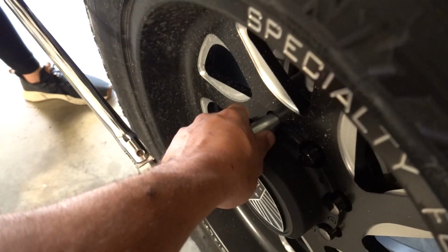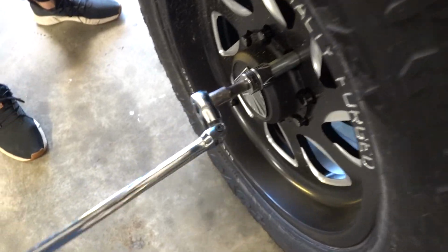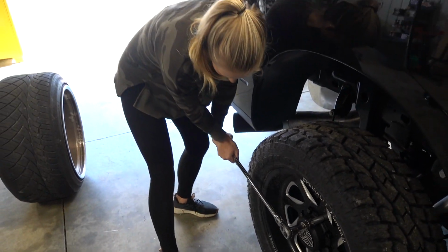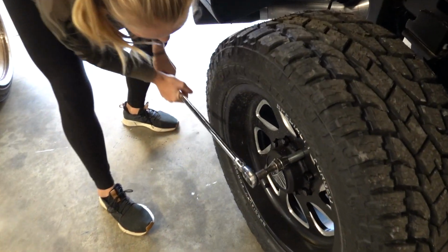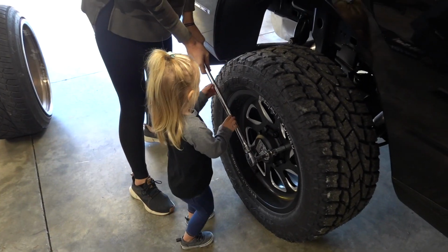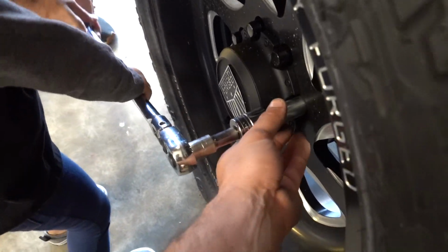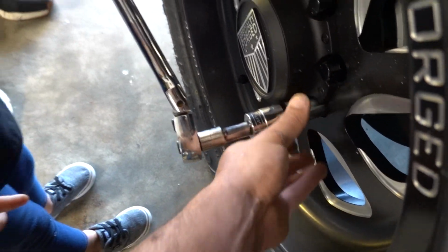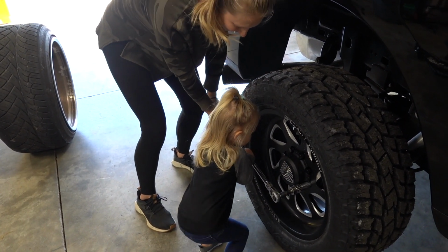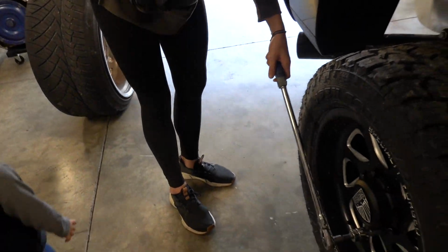Try and keep it right in the leverage zone. Okay, so keep it lower. The lower that you keep it, the more body weight you can use. If you keep it there, you can use all 100 pounds of you. I'm trying to help you. Oh, you want Reagan to help? Good job. Reagan loves the shop. She's gonna be out here. I know. Ramen noodles for lunch. I get it. Push down. Good. Hey, you gonna help me?